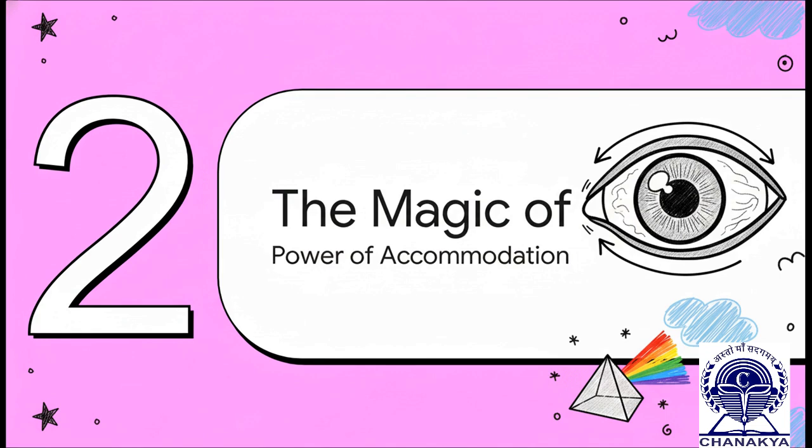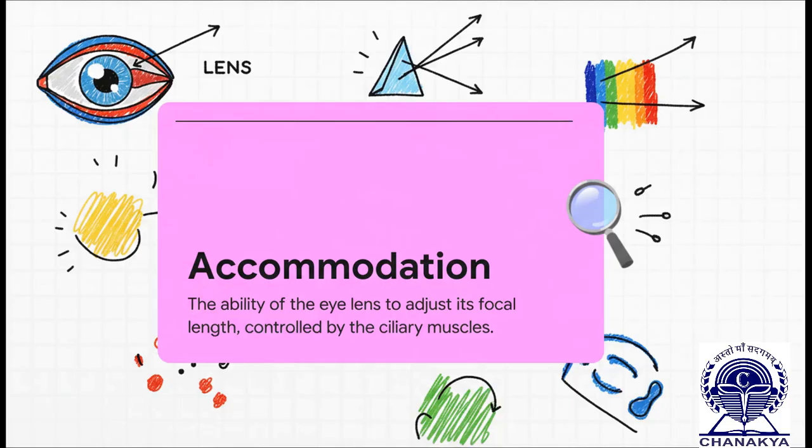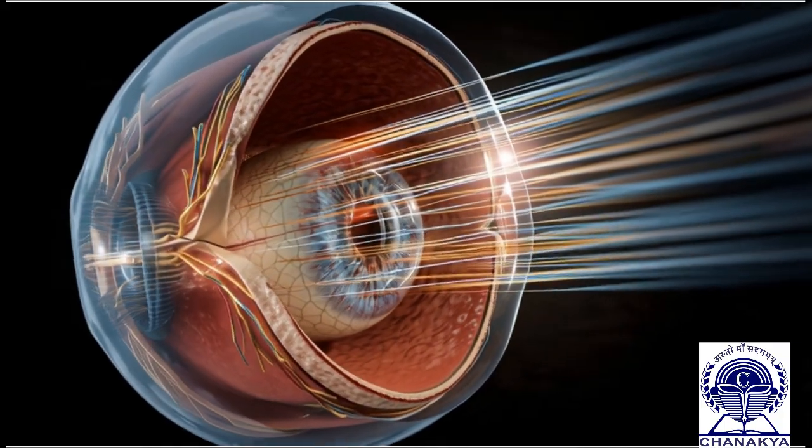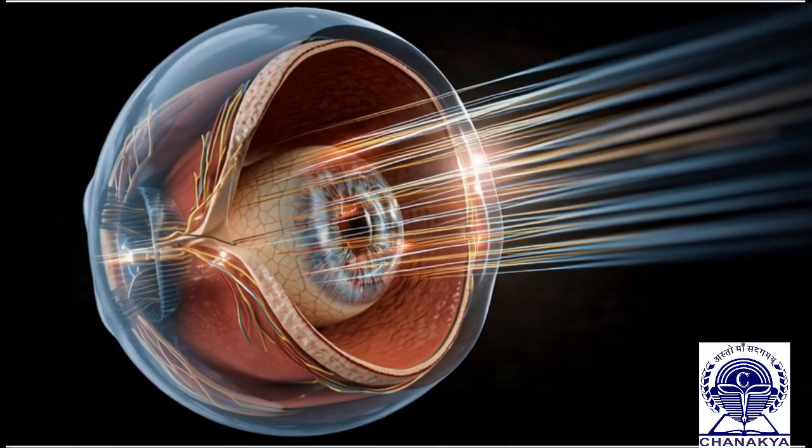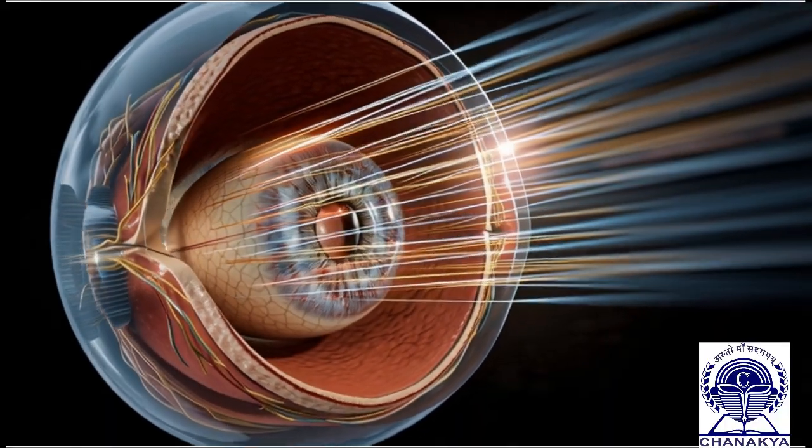Now, let's talk about one of the eye's most incredible abilities. It's autofocus. The way you can shift your focus from your phone right in front of you to a cloud miles away almost instantly. It's just a masterpiece of biological engineering. This whole process actually has a name. It's called accommodation. It's simply the ability of your eye's lens to change its shape, which changes its focal length, so you can focus on things near or far. And the whole show is run by a set of tiny but really powerful ciliary muscles.